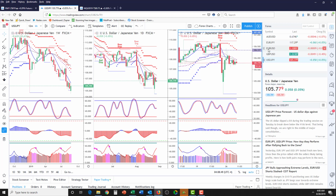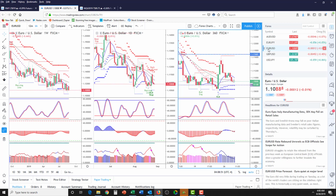And then on the euro dollar, you can see that we just had a dark cloud cover on the daily. Typically that means it will go back and take out 1052, which is the prior low here. But you need to watch out for this ATR here at 1077, because if that supports price, then we could see an increase in the euro dollar.